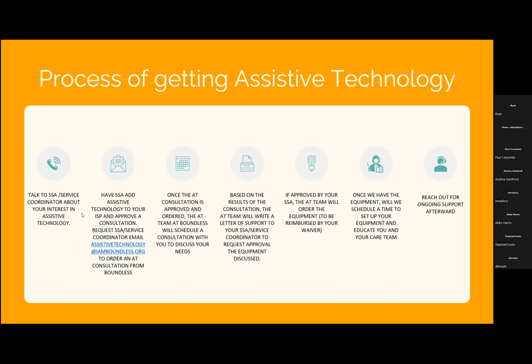We'll talk a little bit about this in the upcoming slides, but I just like to encourage people to come to the consultation with ideas. Abby and I have a lot of experience in our respective fields and in assistive technologies, but there are just so many emerging technologies that even we might not be familiar with. So if you see something that you feel might be appropriate for you or your child, please bring that to the table so we can explore it together.